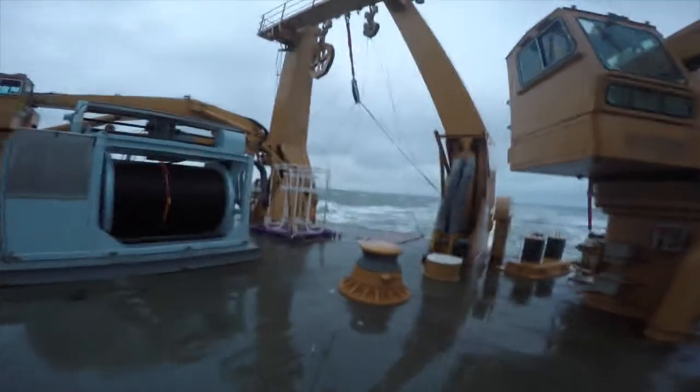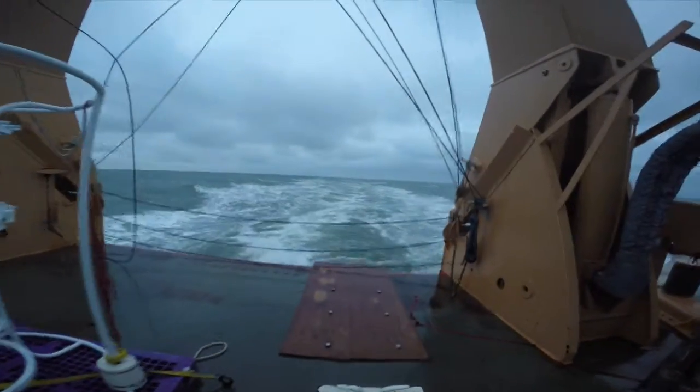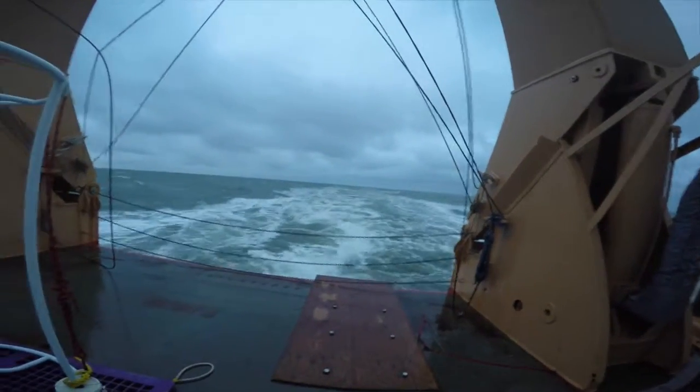Alright, so we're in the Bering Sea heading south towards Dutch Harbor. It's just getting light. We're going to walk you from the stern all the way to the bow on the weather deck, so that means we're outside, of course.